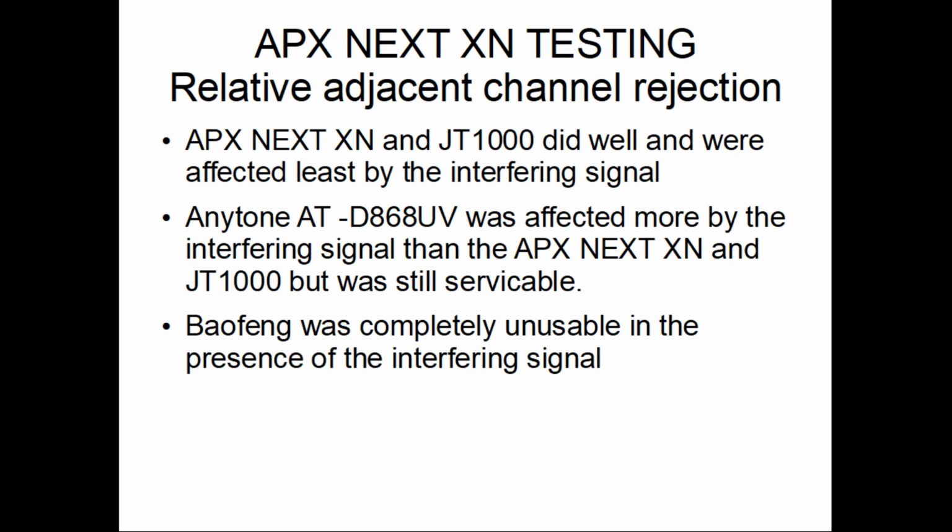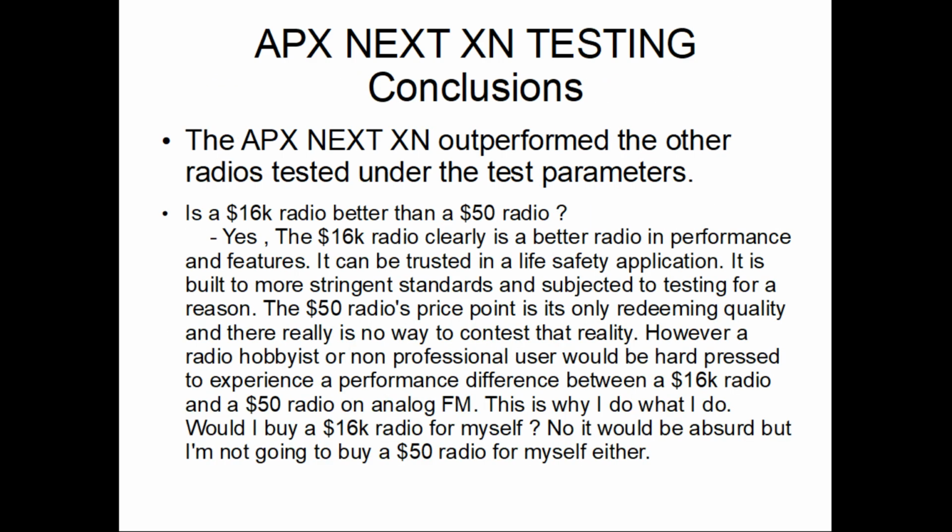Next is our relative adjacent channel rejection test. We took a negative 80 decibel milliwatt locally generated and modulated signal at our tuned frequency, and then generated a second negative 40 decibel milliwatt modulated signal 25 kilohertz away, and studied its effect on our reception of the signal at our tuned frequency. The NextXN and JT1000 did well. Our Anytone slightly less so, but the second signal knocked the Baofeng receiver on its ear. Well, now we can get on to our conclusions.